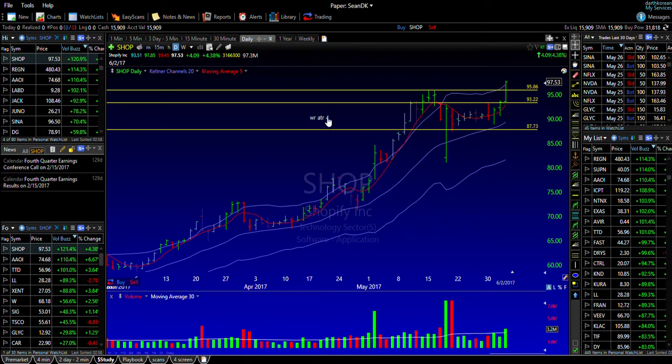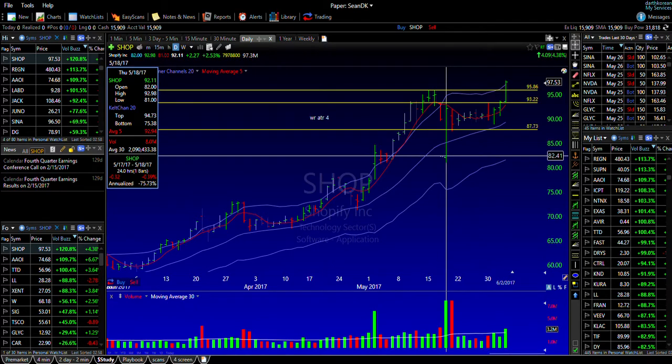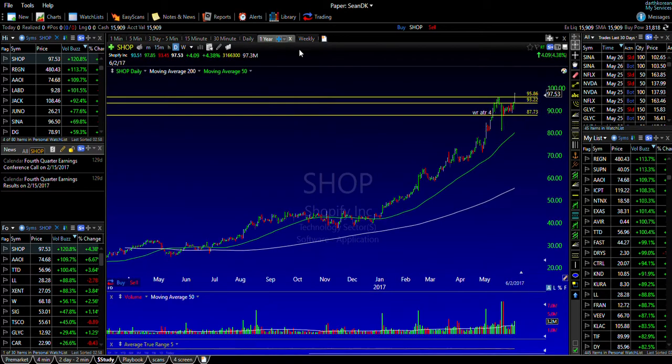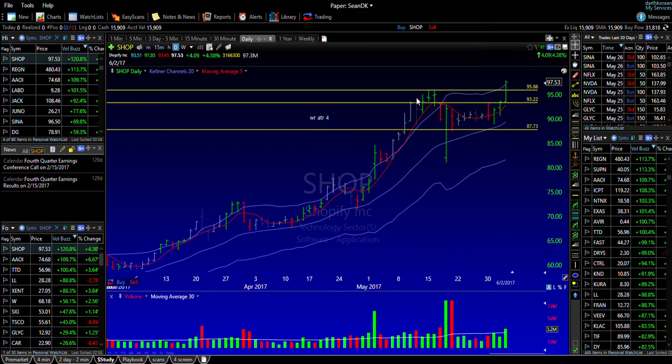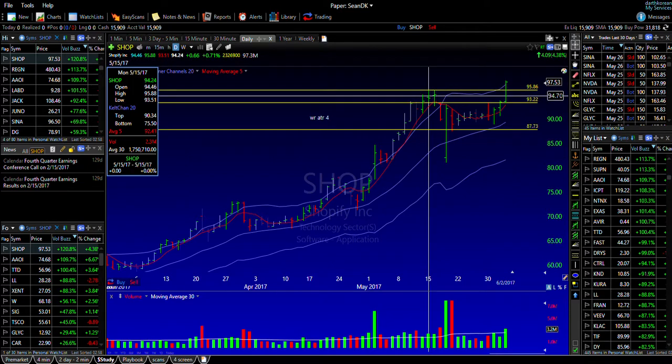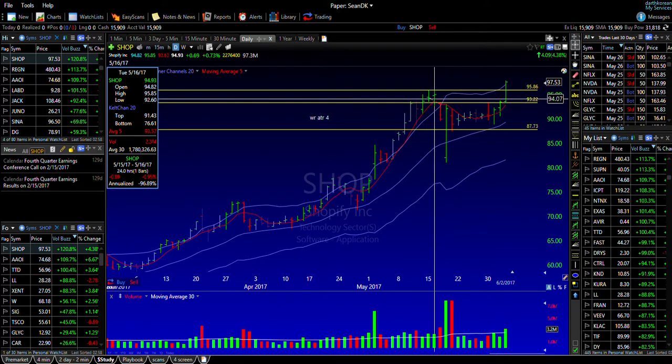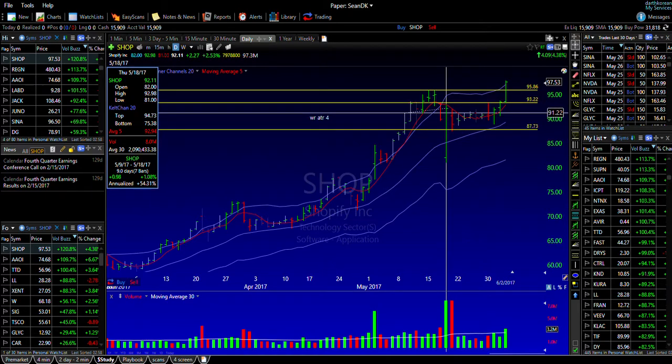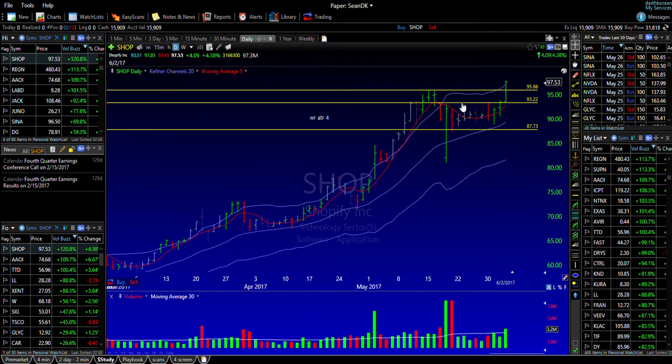So Shop is technology sector, so the wide range days in Shop are about $4. This being an outlier day, obviously, I think we could all say that. Big picture in Shop is a long-term uptrend, higher highs, higher lows. Recent trend action is we found resistance at the all-time high of 95.88. Since this wide range gap down day, we've kind of just been going sideways, just waiting for price to pick a direction. The bigger picture trend is still up.